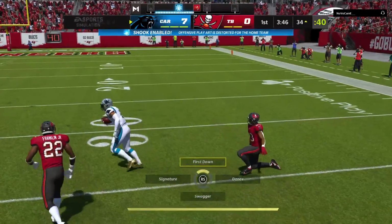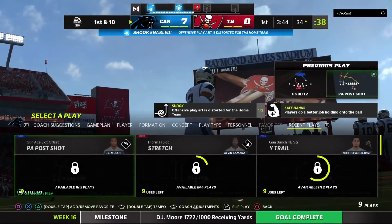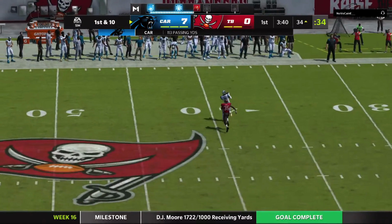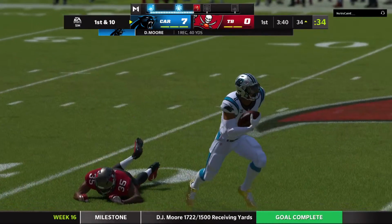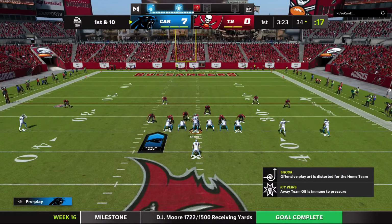And finally taken down at the 34. A big play there for Carolina. Already over 1,000 yards receiving this season. That catch is just going to add to his total. Certainly not resting on his laurels. He's trying to continue to gain as many yards as possible and continue this big season.